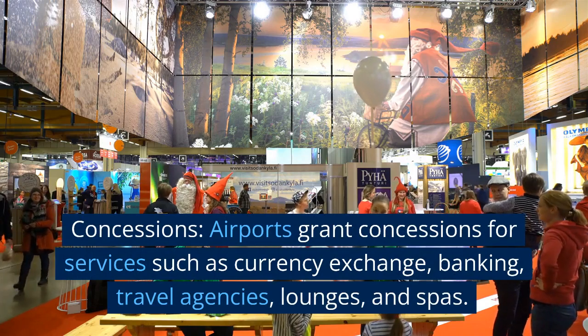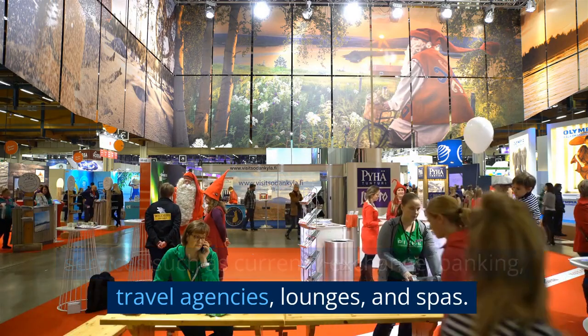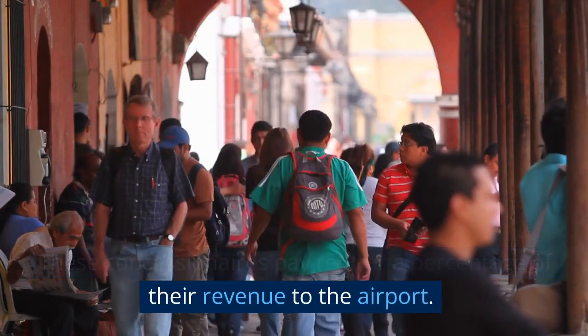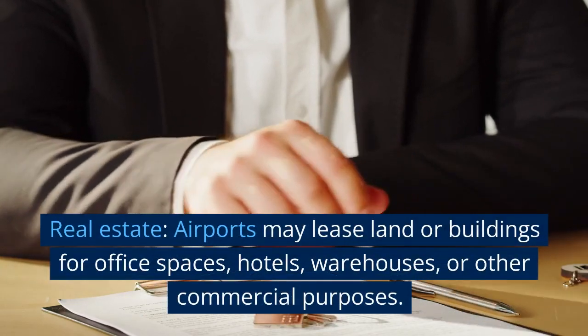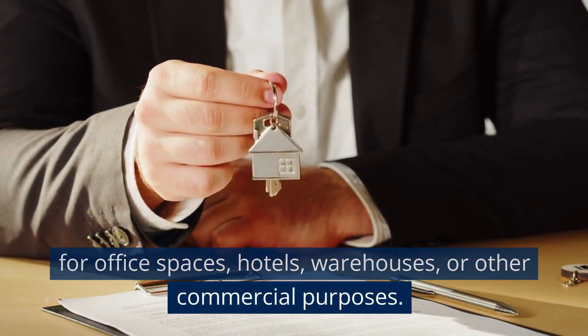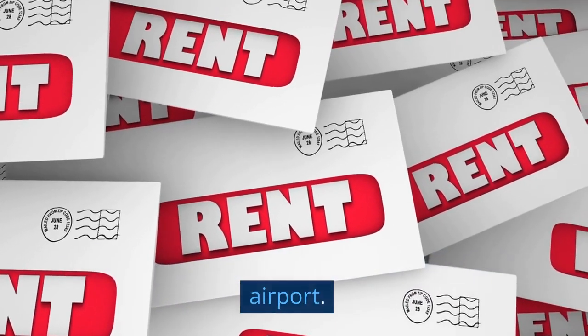Concessions. Airports grant concessions for services such as currency exchange, banking, travel agencies, lounges, and spas. These concessionaires pay rent or a percentage of their revenue to the airport. Real estate. Airports may lease land or buildings for office spaces, hotels, warehouses, or other commercial purposes. These leases generate rental income for the airport.